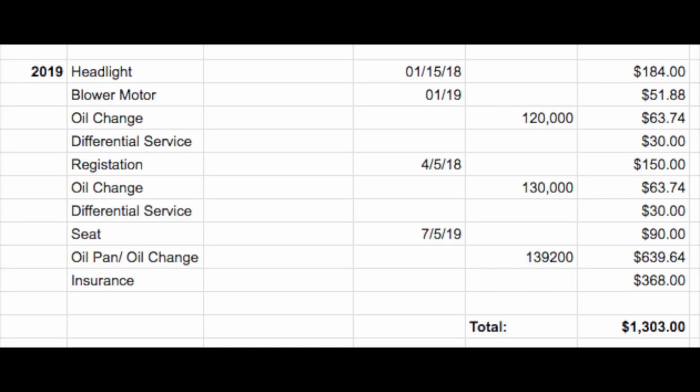Now, the other thing pretty close to that was the blower motor in this Touareg went bad. It was making noise and then it just stopped working, so I replaced that. That was no big deal, 50 bucks on Amazon, and it's worked great ever since. And then we changed the oil around that time. I wasn't sure on the exact date, but at 120,000 miles we changed the oil for, once again, $63.74. And at the same time, we did the differentials once again. We registered the car again in April.